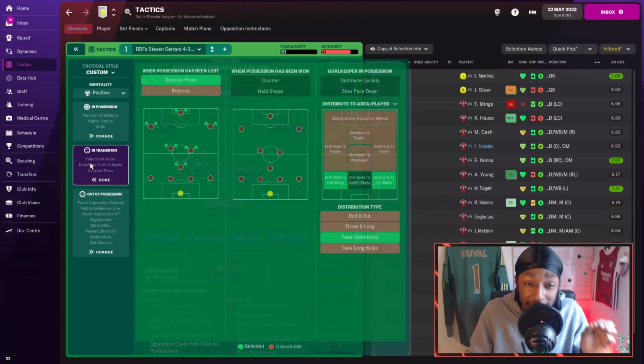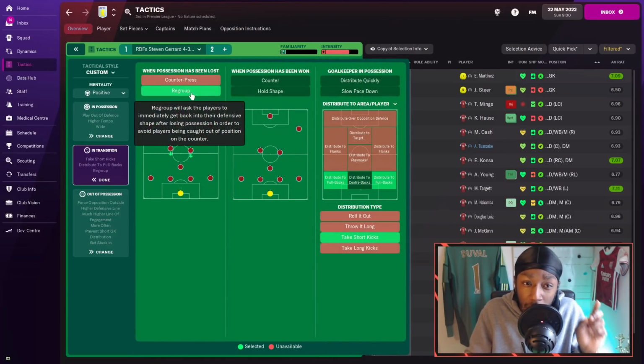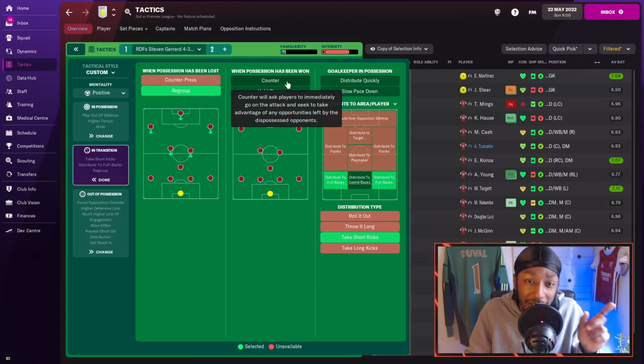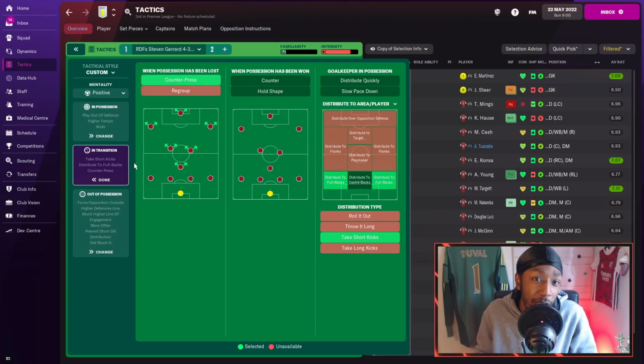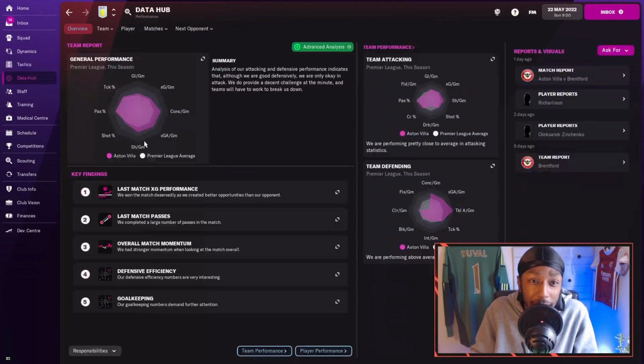Both are basically exactly the same, but when in possession for the counter, we are going to regroup, and then when possession has been won, we will make counter-attacking movements. But for the main tactic, we just only have counter-press. Also, with this tactic, you will need to tweak according to your opposition. You can use the data hub. The data hub is a great place to get some reports.